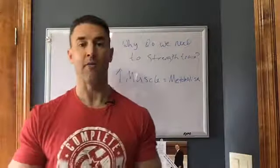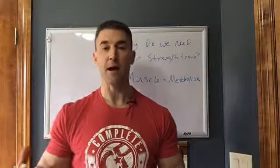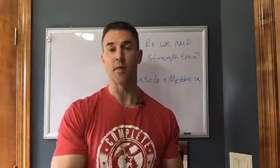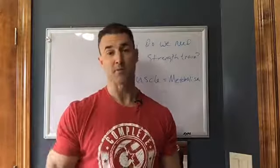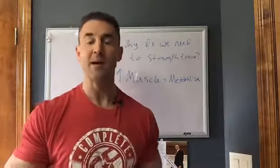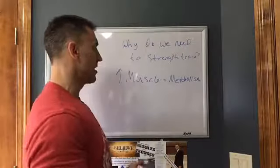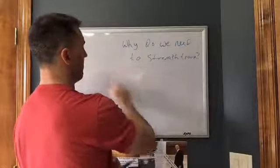Think about a car. If a car's got a 4-cylinder engine, it's very efficient at burning fuel. It's going to get, say, 40 miles to the gallon versus an 8-cylinder motor that maybe gets 15 miles to the gallon. So in a vehicle, that's a good thing because we want to burn less fuel, but in our body, we want to burn more fuel. We want to burn more food or more calories, which therefore is increasing that metabolism.